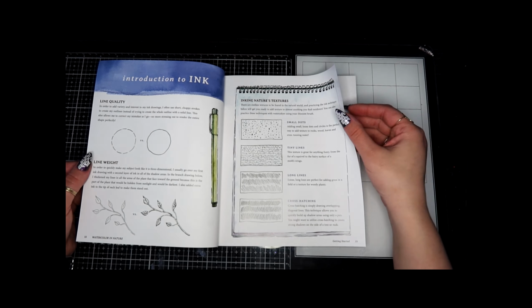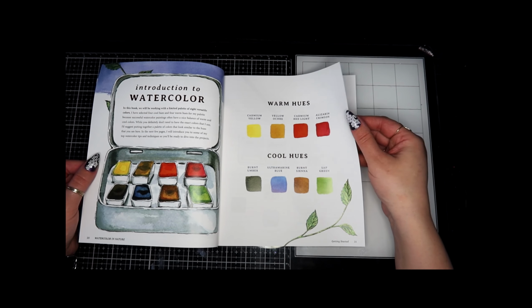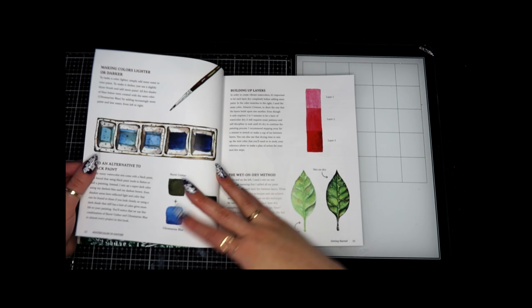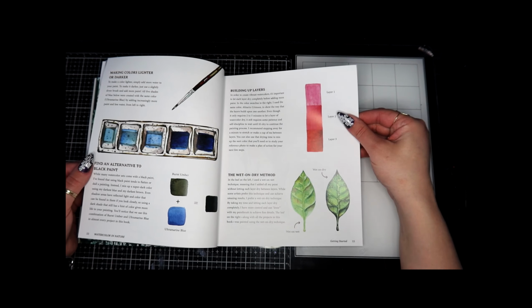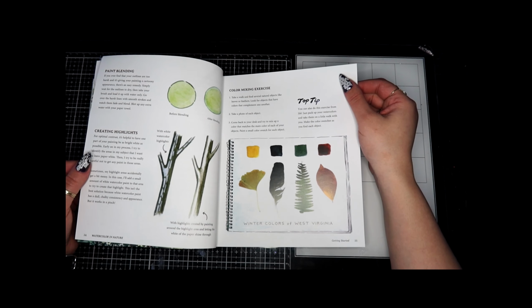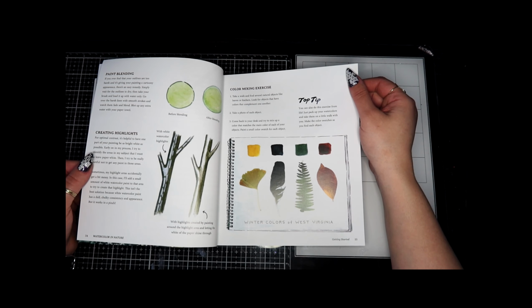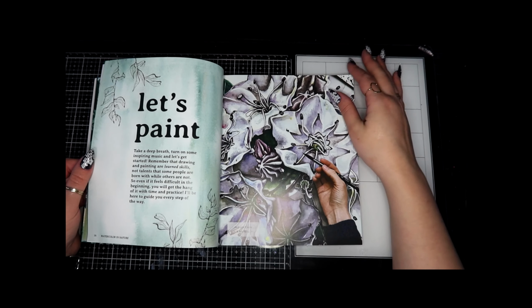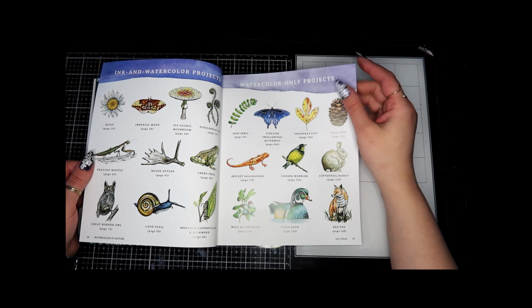Introduction to ink. Introduction to watercolors, warm hues, cool hues. Finding an alternative to black. Our other book just said that black's a color. This one's saying, no, it's not. Cool. Let's paint. Ooh, look at all those projects.